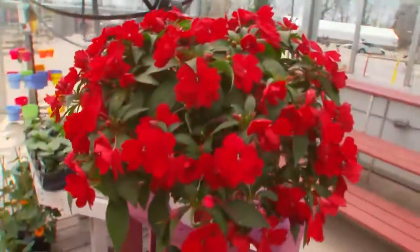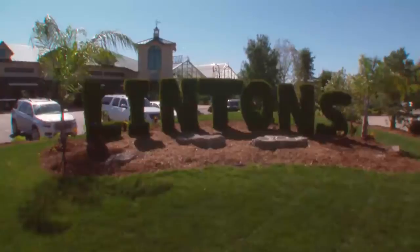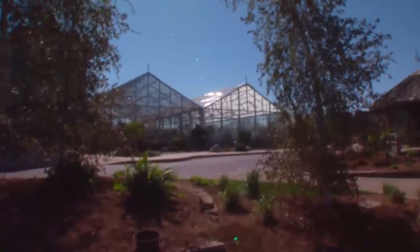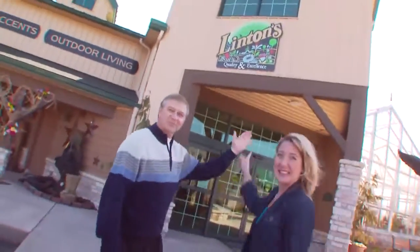The flowers are blooming. The choices are many here at Linton's Enchanted Gardens in Elkhart. Temperatures are rising and the deals are hotter than ever inside, so let's go check them out.